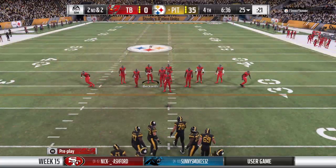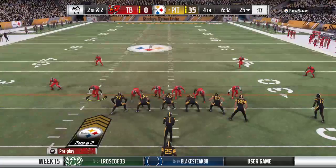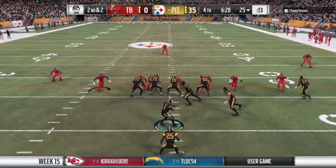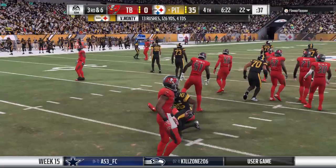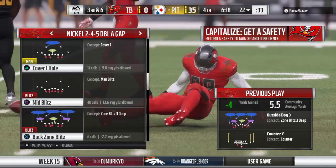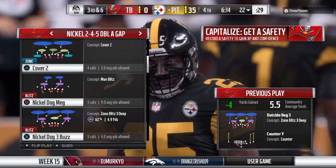A good run there on first down, and it'll leave them with a 2nd and 2. Second down following the run. Here we go. A handoff as they run the counter play. And maybe a measure of revenge there. He's had his way in this one, but this time they get him behind the line.